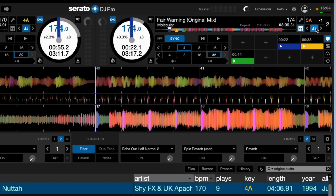But what I actually want to do is I want to increase the key of the Shy FX track up 1 semitone. And you can do that by clicking this icon here. So now you can see the track on the left deck is now 11A and the track on the right deck is 12A. Sometimes I feel that increasing a vocal by 1 semitone can actually add quite a lot of energy to that vocal. And it's more of a subconscious thing, but I think it can sound really good and I like the way it sounds in this mix right here.